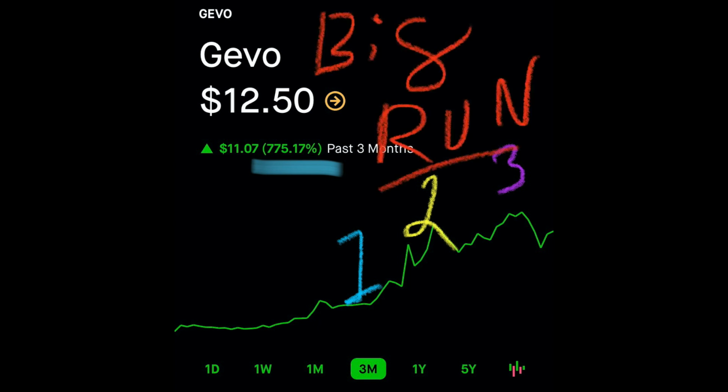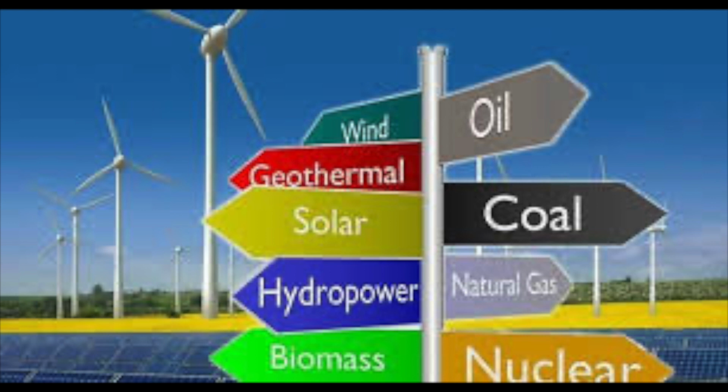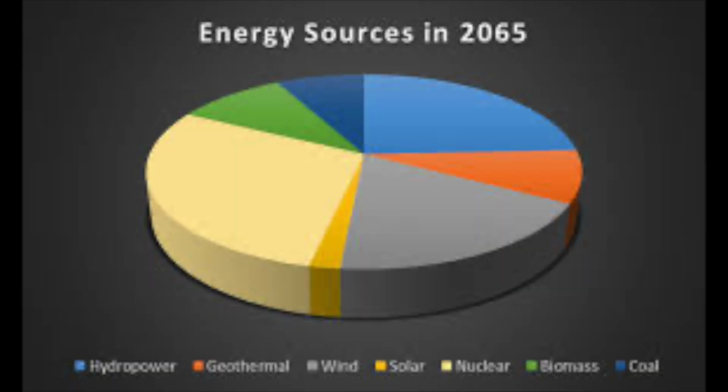This is really good. That was a really fast run because we had all these new investors coming into this company, and smart investors, because they knew Biden was going for renewable energy really strong, and this is a renewable energy stock. Like I've said before, if you're wanting big fast gains in the stock market, you kind of have to go with the times, and this is one of those stocks you want to go with if you're wanting to see big fast gains.